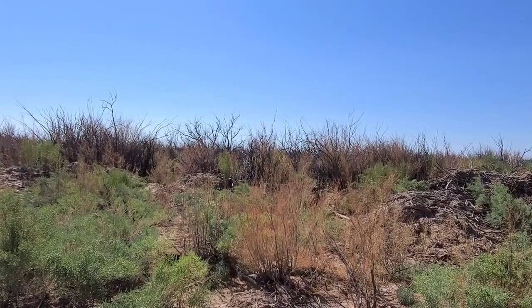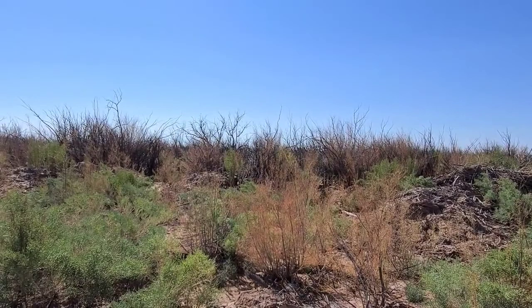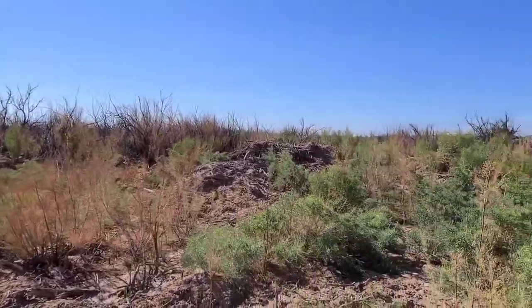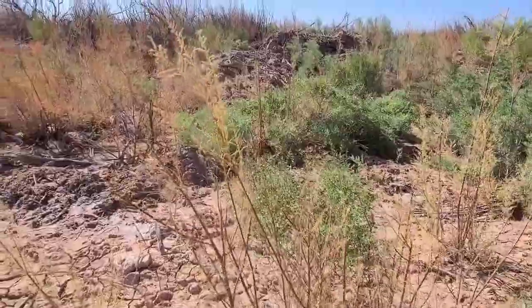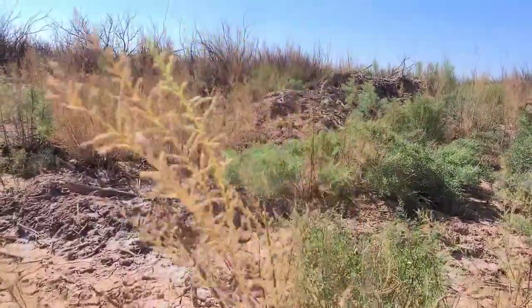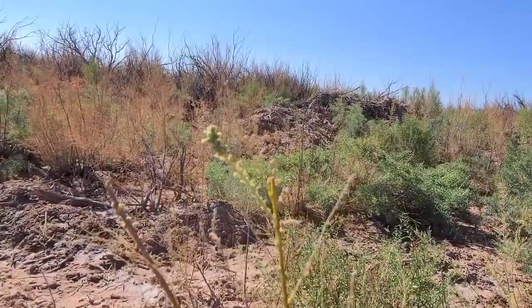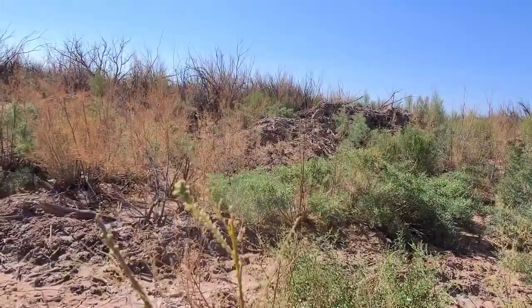So here are some of the defoliated tamarisks. These big tamarisks were here. The biological control agent, the tamarisk leaf beetle, came through and defoliated them. But here you can see some tamarisk resprouts. All these dry leaves have been defoliated by the tamarisk leaf beetle. But on this other shoot, you can see that they just send out new leaves after the beetles come through and defoliate them, so they're able to continue to live.